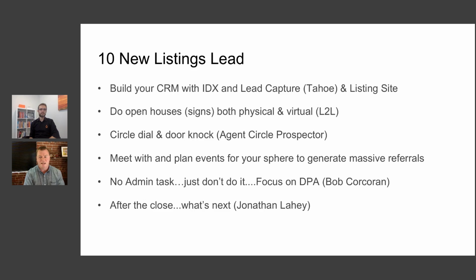He's doing 200 transactions, and he had an aha moment when we were talking about his virtual assistant. He has this one particular virtual assistant who's not really great at the details, but he's like, but she's amazing with people. Everybody loves her. Every time she gets on the phone, everybody's smiling and happy. And so I asked him, Jonathan, what's your process after the close?